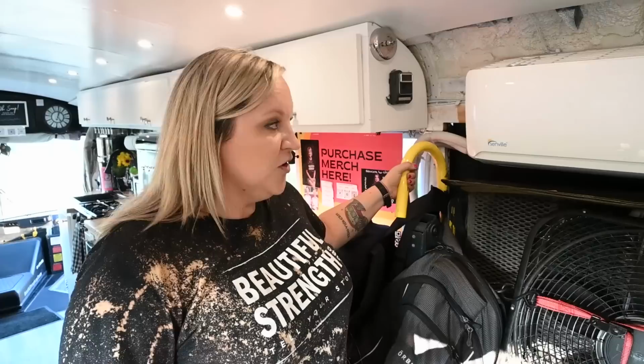I know a lot of people that leave the ceilings in, and there's a lot of controversy over whether a bus is fully converted if it still has the bus ceiling or if it still has the original floor.